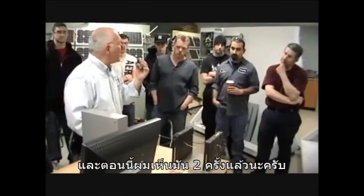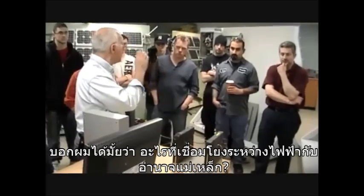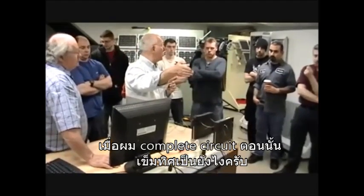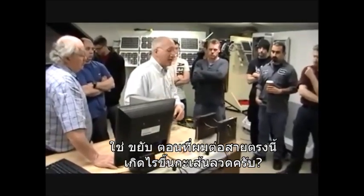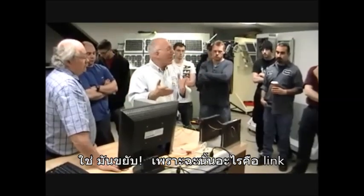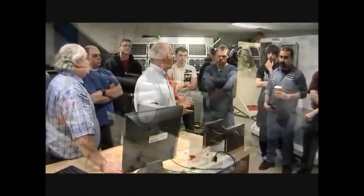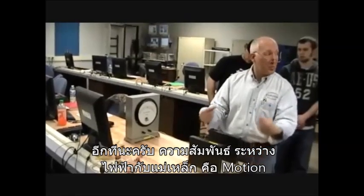Now, by now, I've seen it twice. Tell me what the thing is that relates electricity to magnetism. When I completed the circuit, what did the needle do? Moved. When I connected the circuit here, what did the wire do? It moved. So what is the physical phenomenon, the connection or the link between electricity and magnetism? Motion is the connection between electricity and magnetism. Shown again, the relationship between electricity and magnetism is motion.